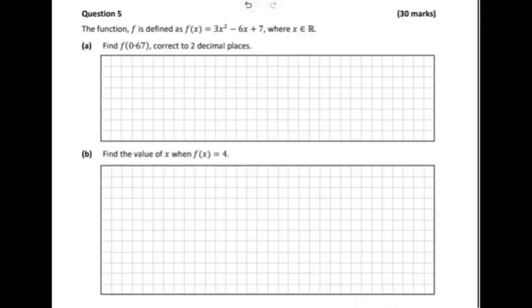Question 5. Here we're going on to functions. We have a function f of x, 3x squared minus 6x plus 7. We need to find f of 0.67 to 2 decimal places. All you need to do now is replace x with this 0.67 and use your calculator. Let's see the result. Substitute it in. We need it to 2 decimal places, so we round the 6-7 upwards so the 2 becomes a 3.